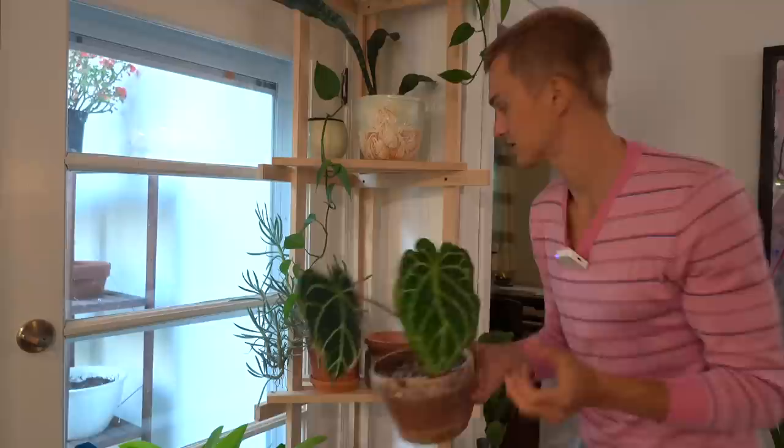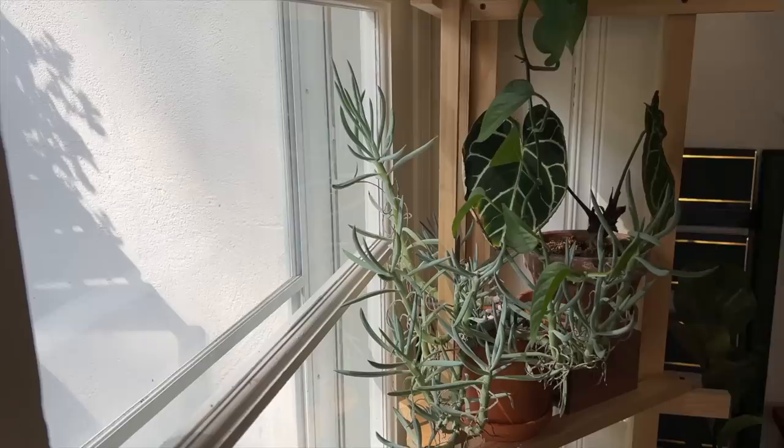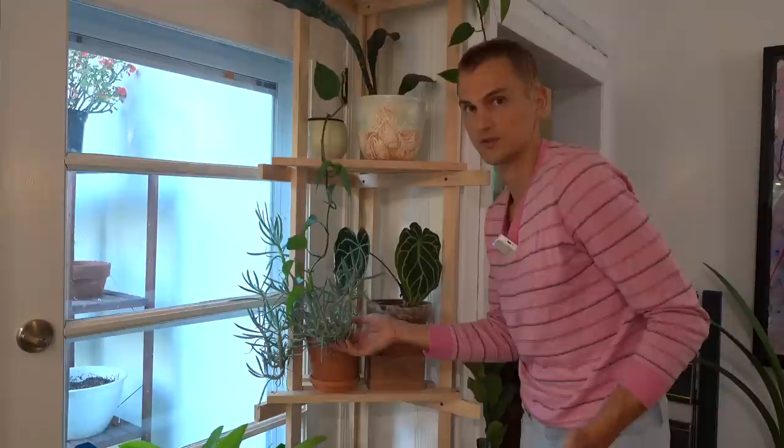This is Senecio Blue, which out in California, I was just there recently. That's like a ground cover everywhere out there. Here, it's just a cool little succulent houseplant, and I love it. And it has a really beautiful blue color that matches with that vibrant orange terracotta pretty well.